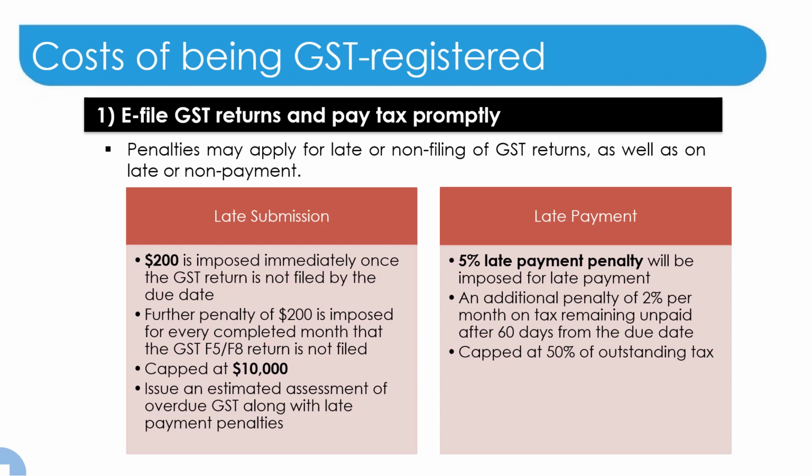If you fail to file GST returns and pay on time, penalties will be imposed. For the late submission of GST returns, IRAS will impose a late submission penalty of $200 immediately after the GST return filing due date, and further penalties will apply for every completed month that the return remains outstanding. IRAS will issue an estimated assessment of the overdue GST along with late payment penalties.